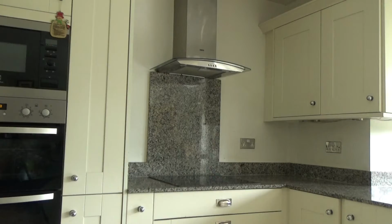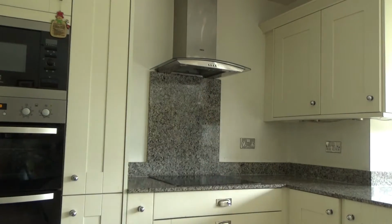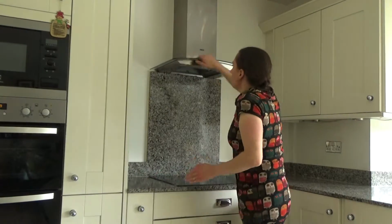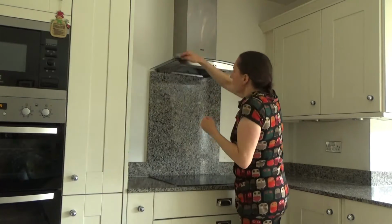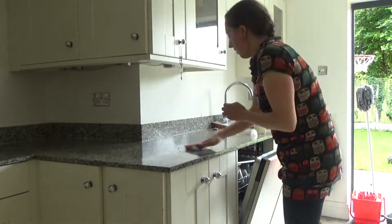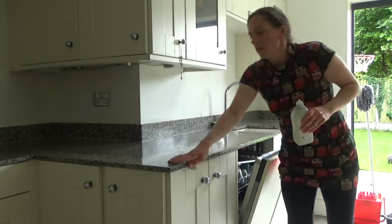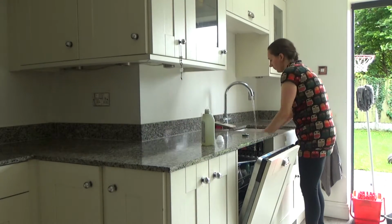Then I move on to actually cleaning the sides. So I'm using soda crystals to do this. Soda crystals are non-toxic, there's no chemical nasties in soda crystals, and I find that when I'm cleaning my granite work surfaces, this seems to work the best on here. Soda crystals aren't that expensive either. I think that was £1 for that bottle, or maybe £2, and it does such a good job.